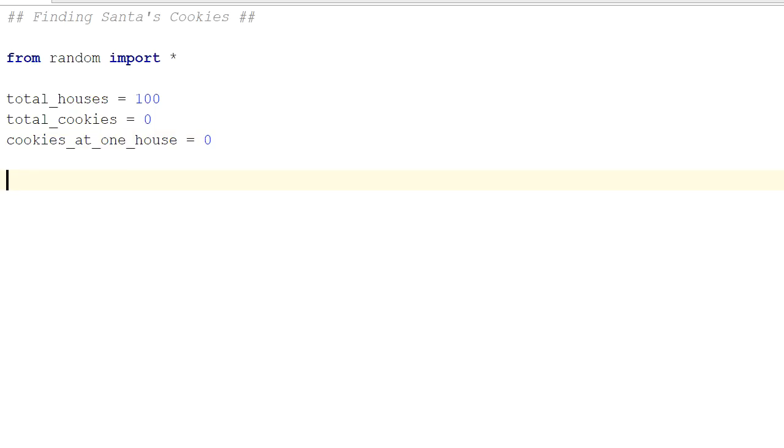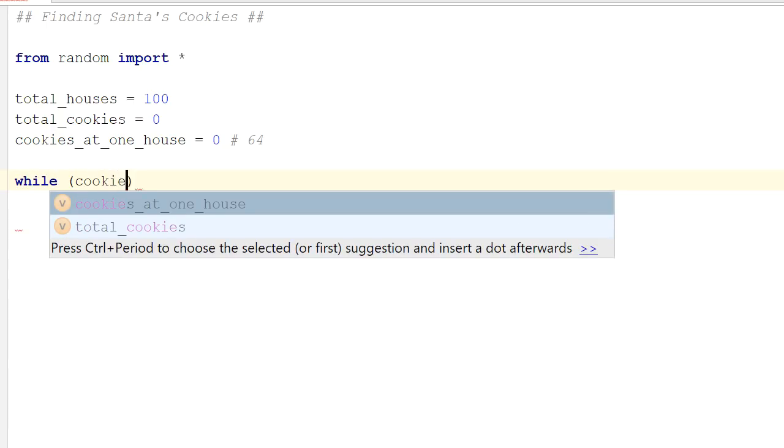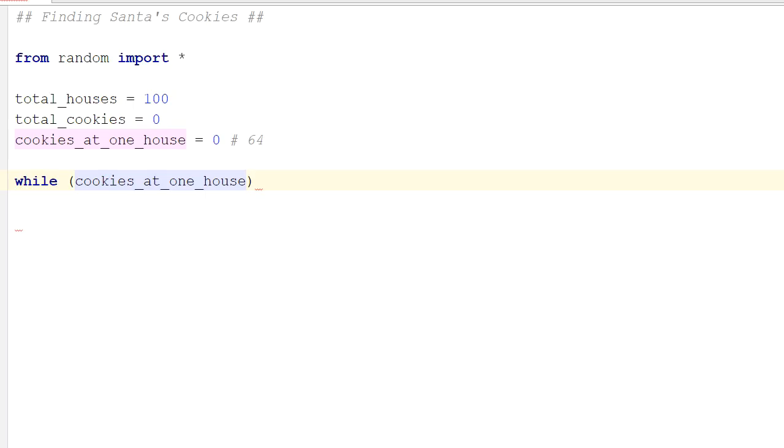So the cookies at one house is the variable that we want to see, did Santa eat the right number of cookies? And we're just going to pick an arbitrary value for this. Let's say that the correct number of cookies for Santa to eat is 64. You know, my favorite number. That is the correct number of cookies that you should eat at one house. Okay? So then we're going to enter into a loop. And we're going to say that while cookies at one house is not equal to 64, then do all of this stuff.